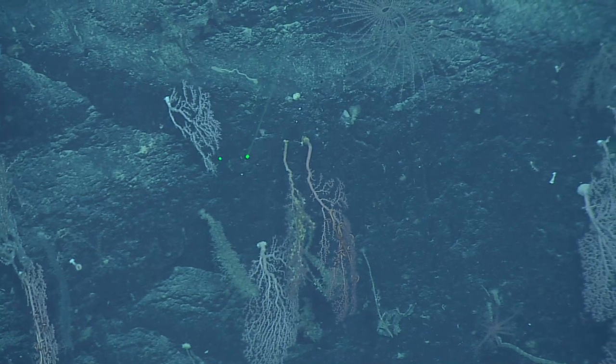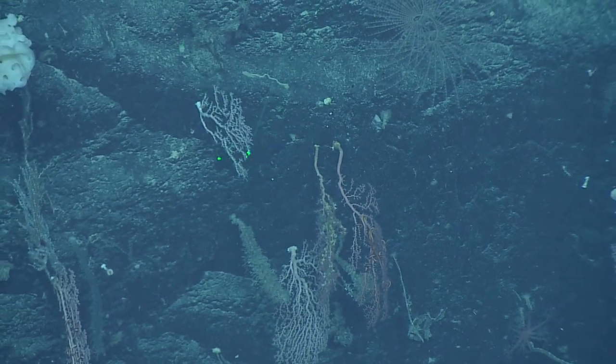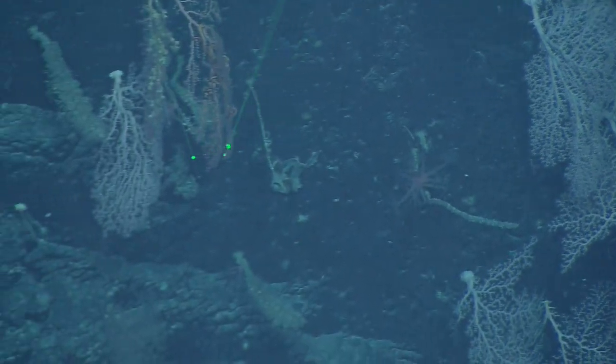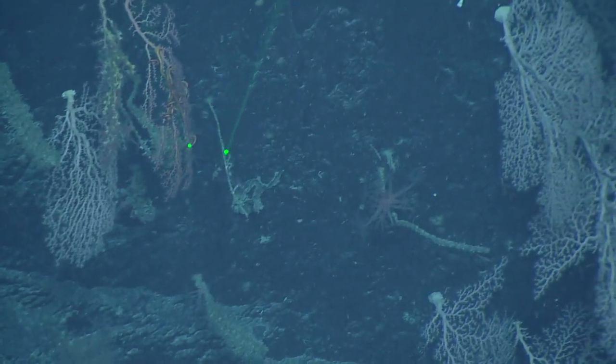Could we get a zoom on this coral, if possible, and if we're not already zoomed in all the way? Max zoom is there. That's max zoom? All right, okay. Awesome. Thank you so much. How far away are we on tether?